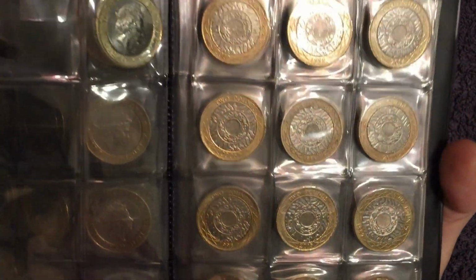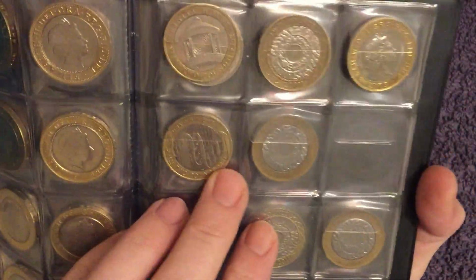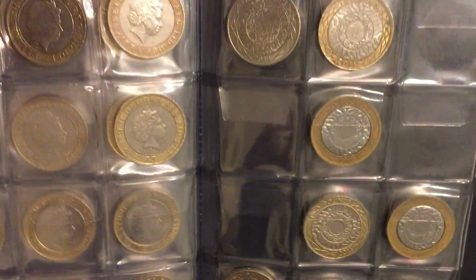There's our page of pretty nice condition Technologies. Got a few minor errors there. And then a page of fakes at the back. All different types, all different dates.